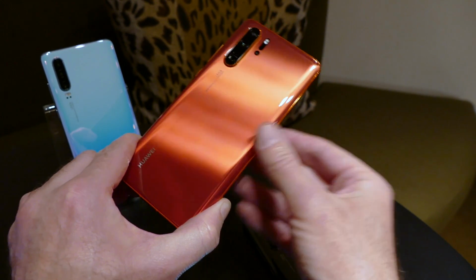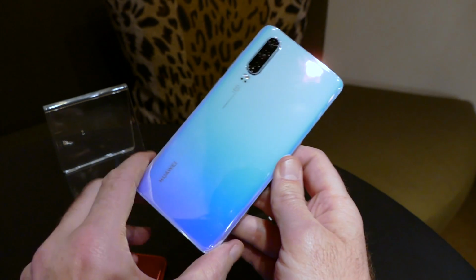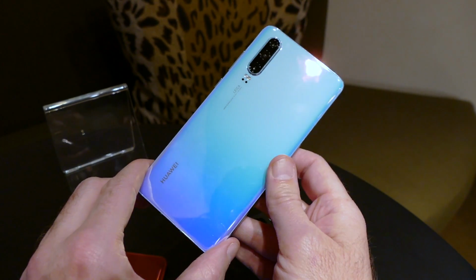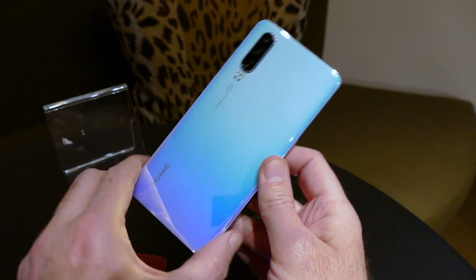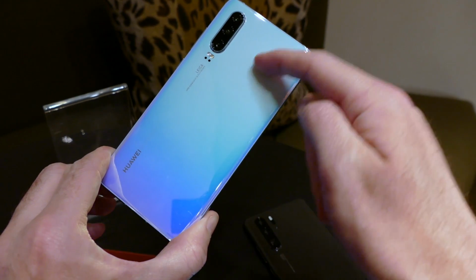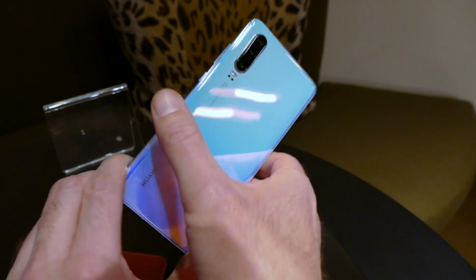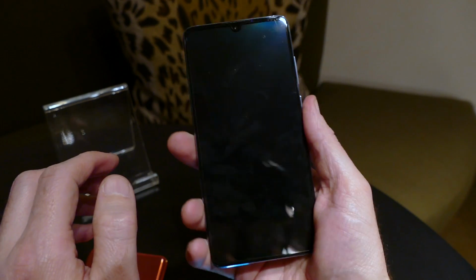Really lovely. Outside of that, you've got this, which has got another silly name. This is called breathing crystal, which, what else would it be? What it is, is a blue that fades into a lighter blue. And again, really beautiful. The phone we just picked up is the P30.